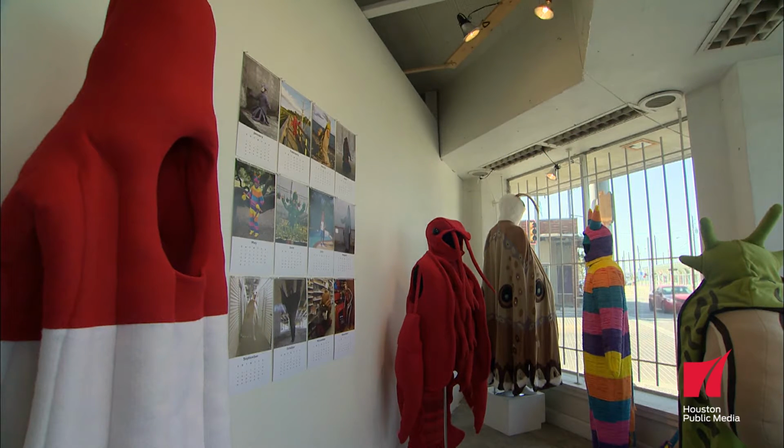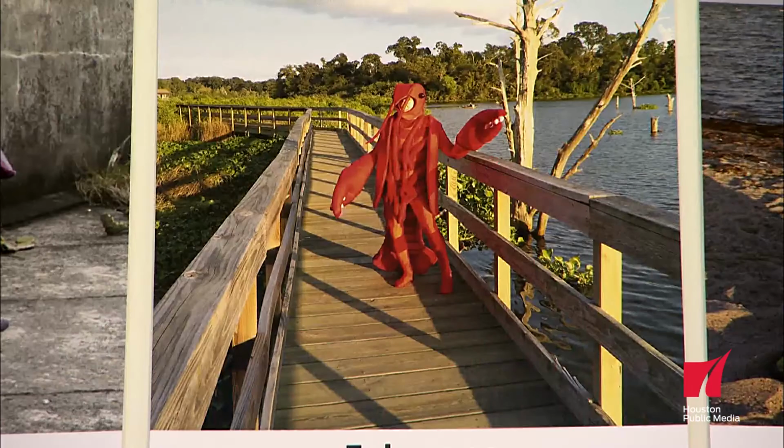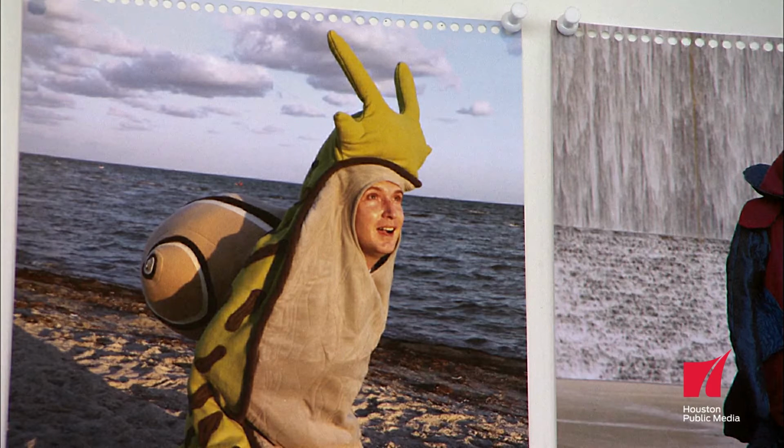In our window box that you can see from the street, we have work by Dennis Nance. He creates costumes that he then wears and goes out into the public and interacts with people in them. He's going to be having a workshop on Halloween, so that'll be fun.